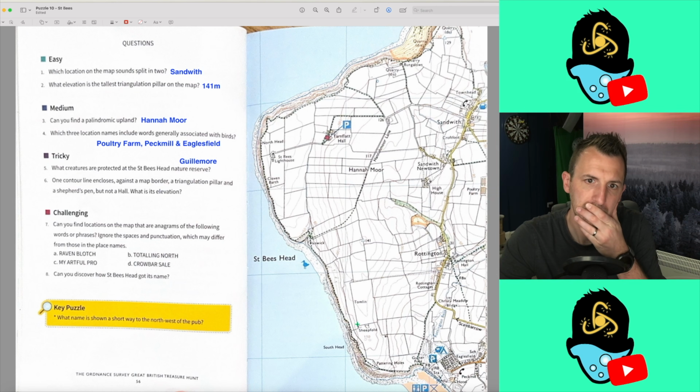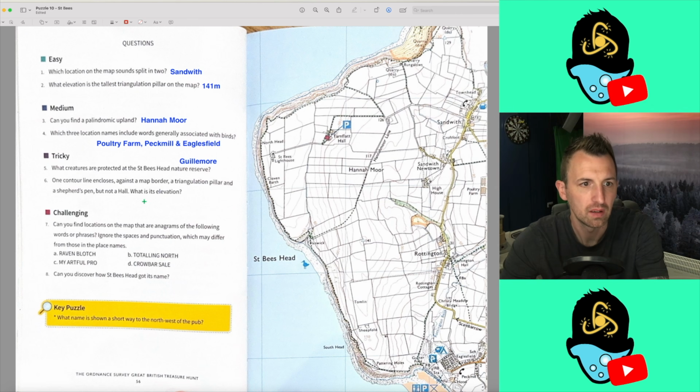Oh, I don't know. Oh yeah, look, it just misses the hall. It's got to be 100. 100 metres. Has to be.